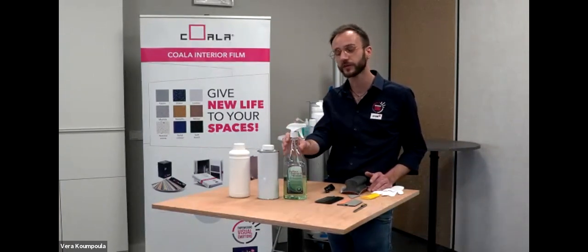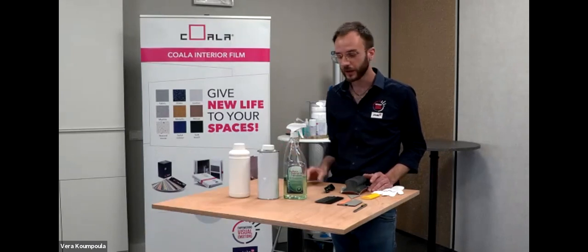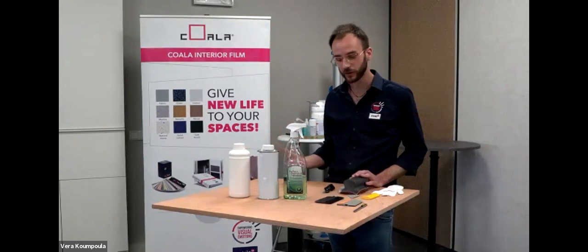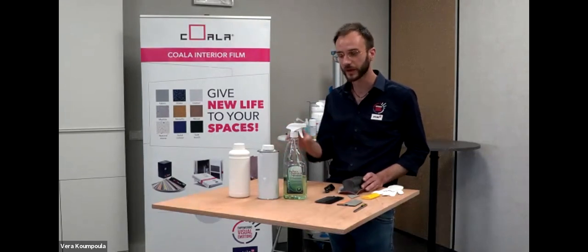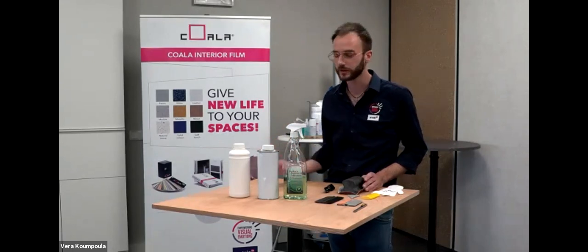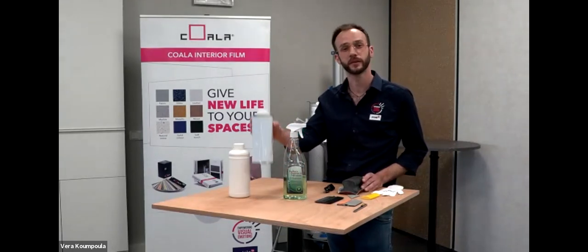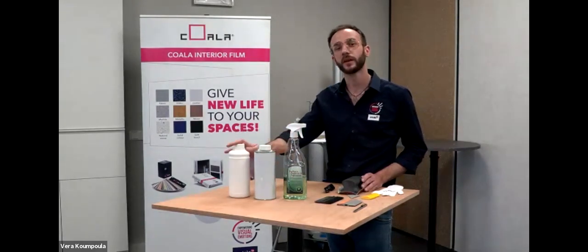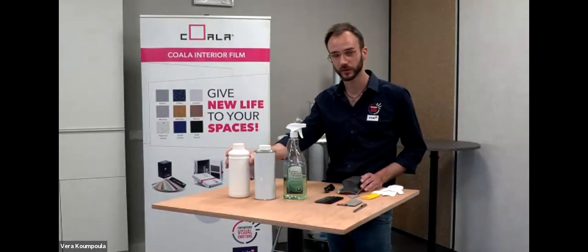In this case, we have a surface cleaner by SOT. And the most important thing, like I said, is that it will be isopropyl-based alcohol. After the cleaning passage, you should apply the primer. We have two different types of primer. One is solvent-based, in the metal bottle, and we have the water-based primer in the soft bottle.